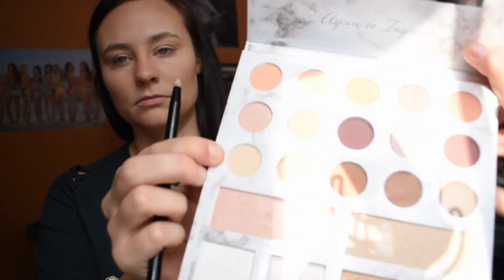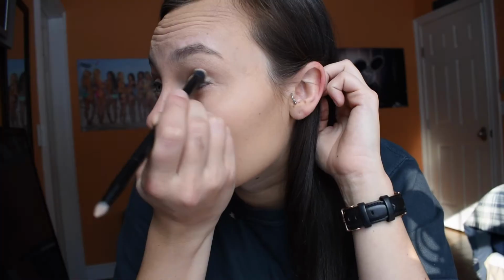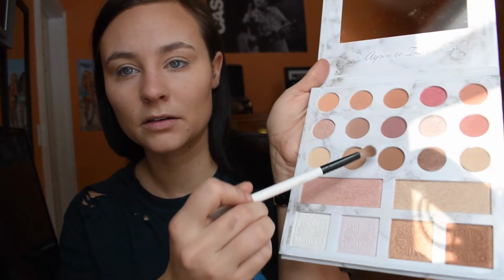So I kind of wanted to try, I'm gonna start with this light color. Ooh, this light color here. People start with this lighter color so they can do like a crease, and I have never done that before, so I'm just gonna give it a go. It's kind of what it looks like right now, which kind of looks cool. I'm going to go in with this color here on the crease. I feel like that would look cool.